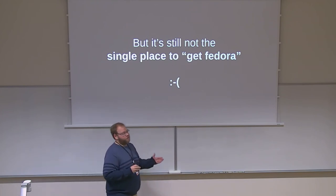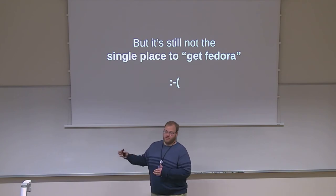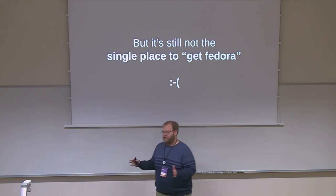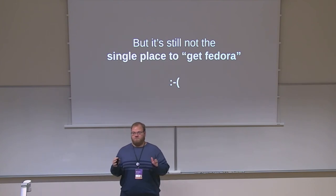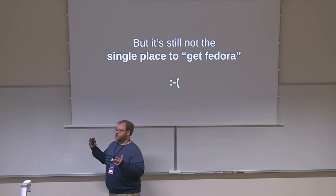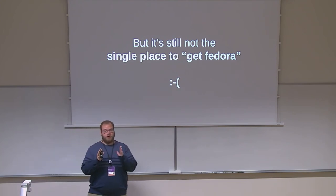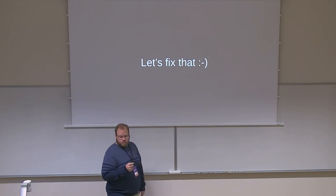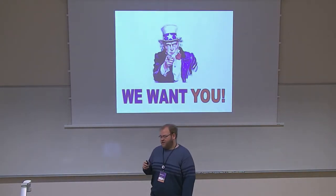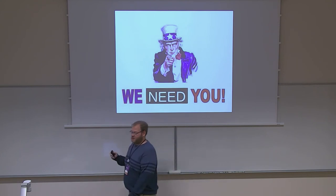We still have arm.fedoraproject.org for ARM-specific stuff. We still have spins, they're on their own subdomain. We still have labs. We still have all these other sites that, if you don't know where to look for a particular version of Fedora, it's hard to find. It's not one umbrella site that has everything on it. And that's what we want to move to. So we need help. We really need help to get there.